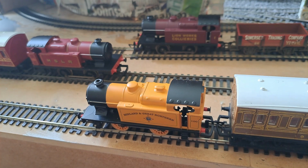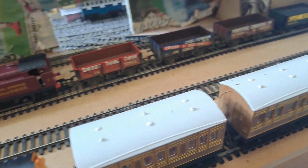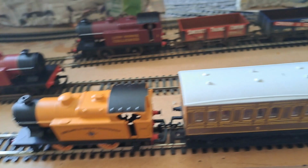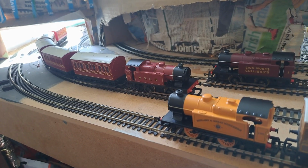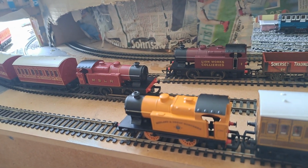And so I've put it together with these coaches, which I normally run with Stepney, which are my teak 4-wheelers. Lionworks Collieries is on a sort of coal train, and the MSLR one is on five of the Mid-Suffolk Light Railway liveried 4-wheelers. So we'll get these running, and then I'll tell you what I think some more.